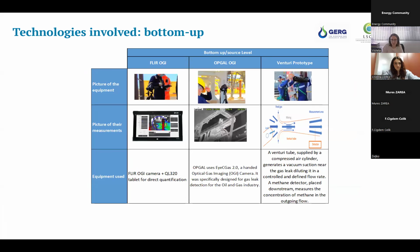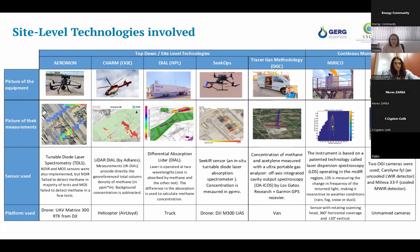Regarding the technologies involved, you can see here a few tables. We had different technology providers that incorporated different platforms and different types of sensors. Mainly the sensors used by the providers were based on the radiation absorption spectrum of methane, because this is specific to different gases, so it's an accurate method to measure gas concentration. Each provider had their own proprietary algorithms for the quantification. The algorithms are mainly based on a mass balance approach or inverse dispersion modeling, but these are proprietary, and we don't have the details of all the algorithms.